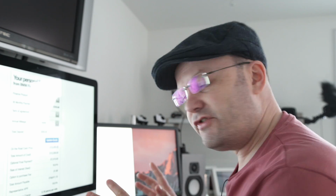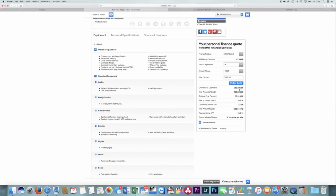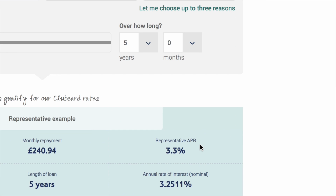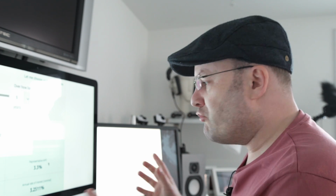So what I'm going to do is give you an alternative way of doing exactly the same thing. So let's just nip over to Tesco Bank. Now, Tesco Bank are advertising a rate of 3.3% APR. I am assuming in this example that you would be able to get that rate. Now, that's not the case for everybody. So this is best case scenario. When a bank publishes a representative APR, they only have to guarantee to give that rate to 51% of applicants. So depending on your credit history, your personal circumstances, you might not get that rate. But let's assume that you can get that rate.